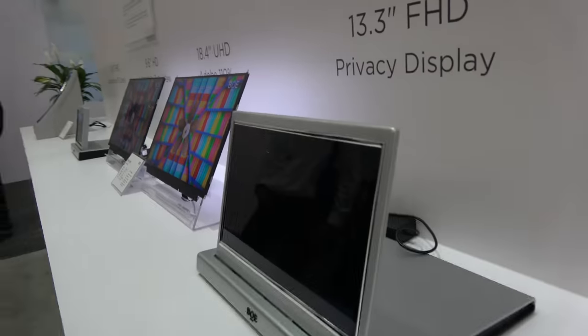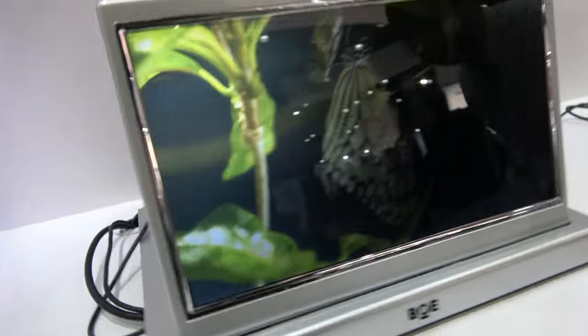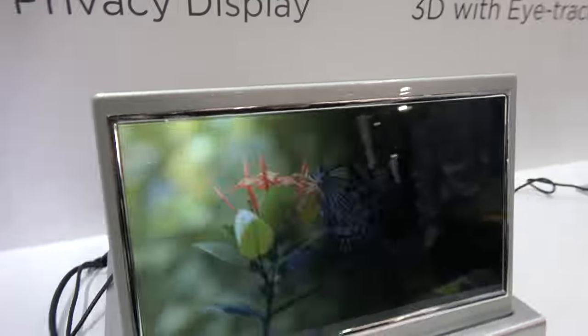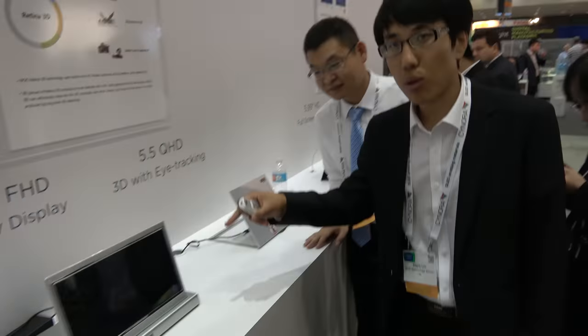And here's another privacy display. So from the side, cannot see anything. But then from here, you can see. Yeah, it's privacy. Cannot see anything from the side. And here we have Adobe 110%. Let me show you. Yeah. How does it work? Yeah.